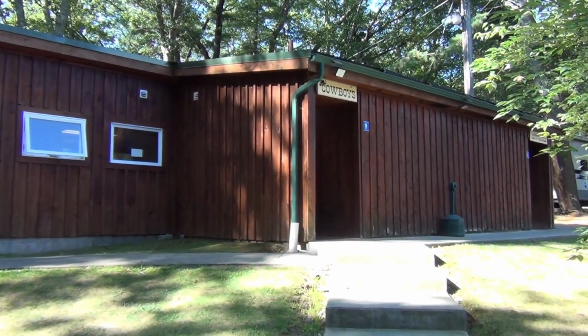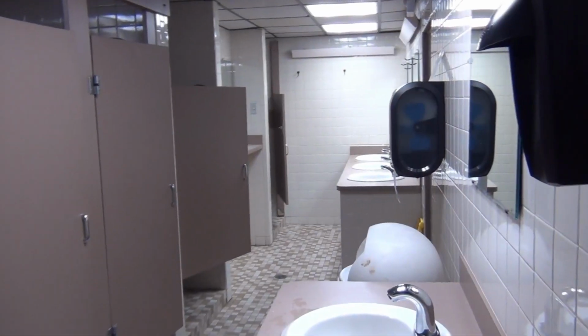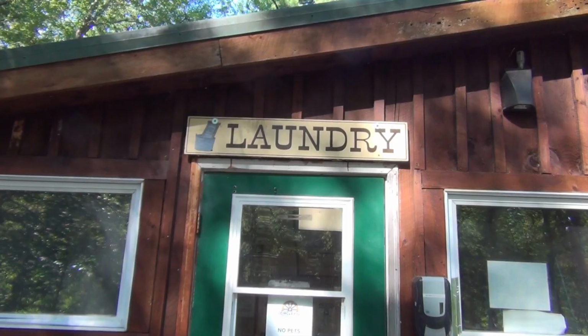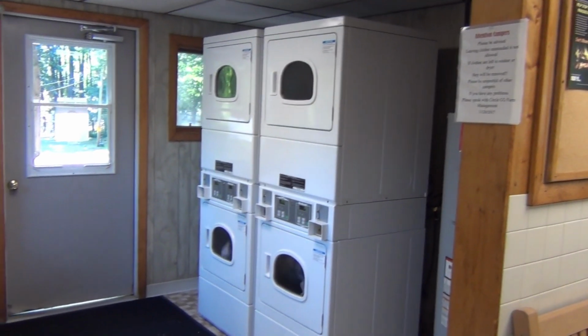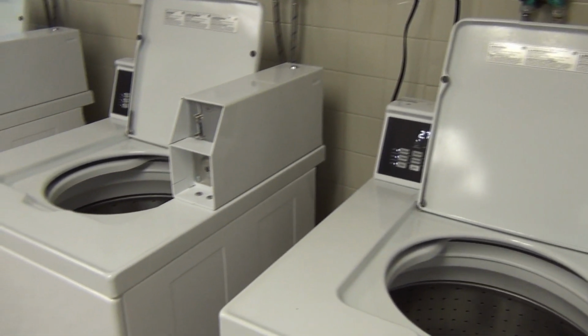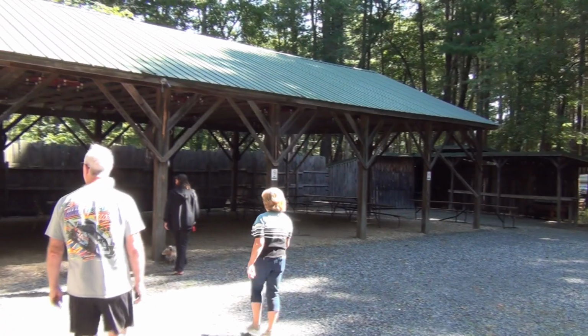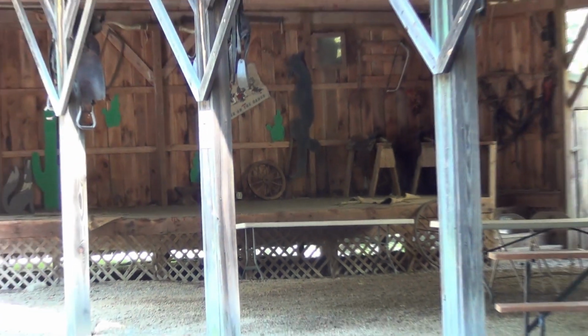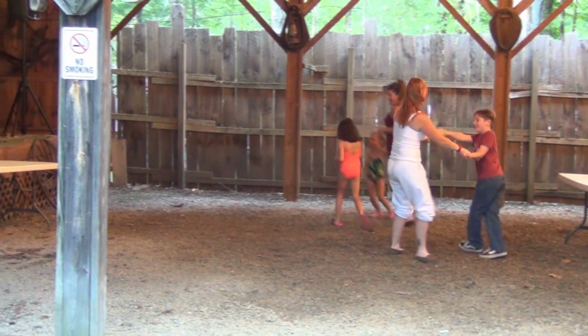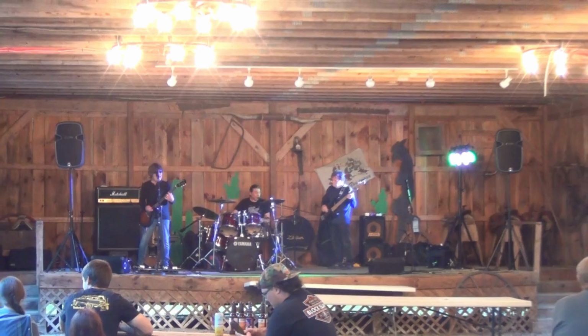There's only one bathhouse here. The bathrooms were clean and in decent condition. Next door was the laundry. It was small and only had 4 washers and dryers, but it was very clean and everything was working while we were there. Across the street, there's a covered pavilion. It has a stage and plenty of seating. During our stay, they had a decent local band come in and entertain the crowd.